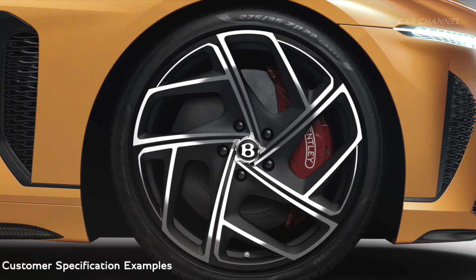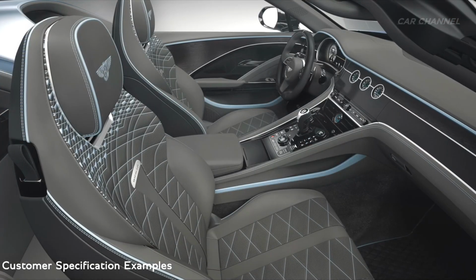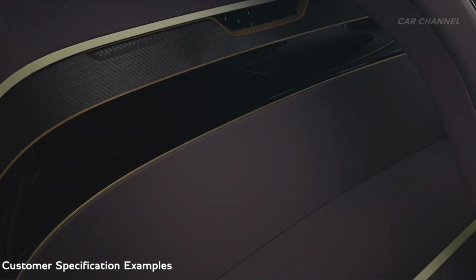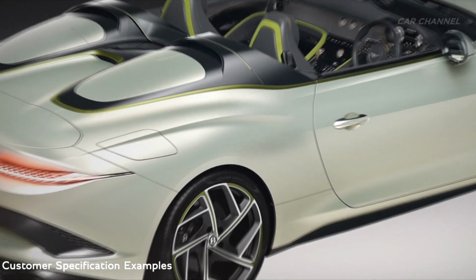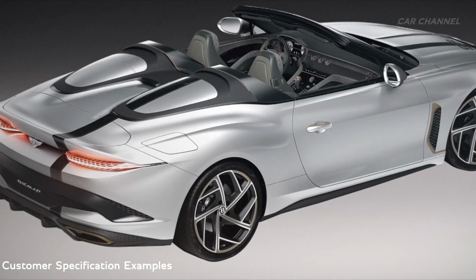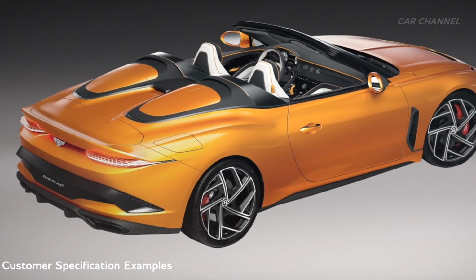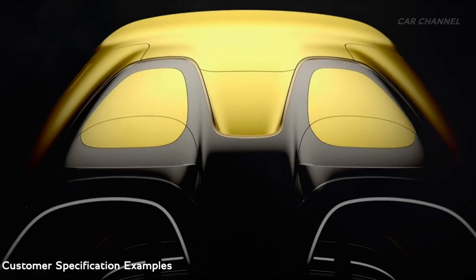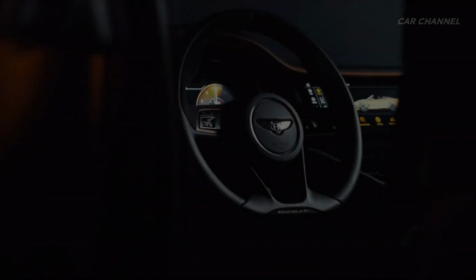Each one will be designed collaboratively with each customer, guided by Mulliner's in-house design team. Customers will be able to specify the color and finish of practically every surface of the Batur, to create a car as individual as they are. Each one will then be handcrafted over the course of several months in Mulliner's workshop at Bentley's Carbon Neutral factory in Crewe, England, with first deliveries expected in mid-2023.